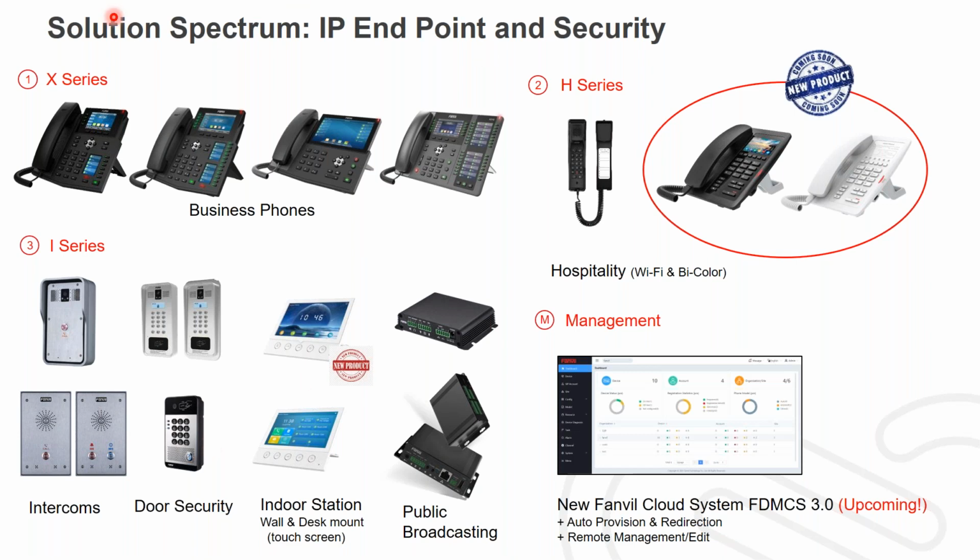You can really divide it into three separate categories. The first category is, in essence, our most popular, which is our business phones. I'm not going to spend a lot of time on them, since the focus of this presentation is really our new enhancement release of our hospitality units.